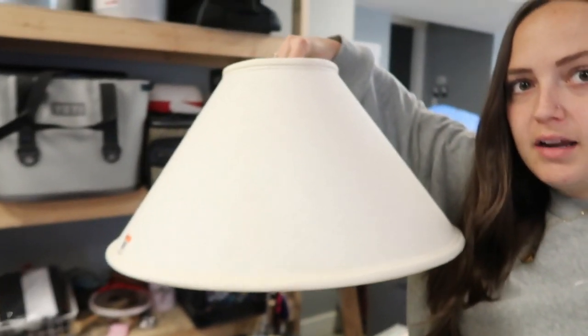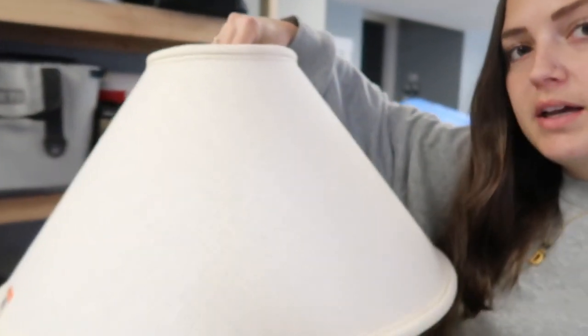First up is this giant lampshade. I really love the shape of it, and I don't know if you can tell, but it's a really pretty cream linen-y texture. And again, I will put an inspo picture up on the screen so you guys can see the look that I'm going for, but I think you guys will really like it. It's very Studio McGee inspired. I know Target's been selling a lot of them, but obviously for a lot cheaper, getting it at the thrift store.